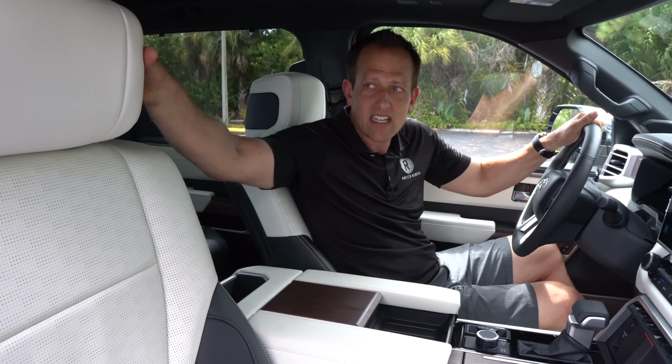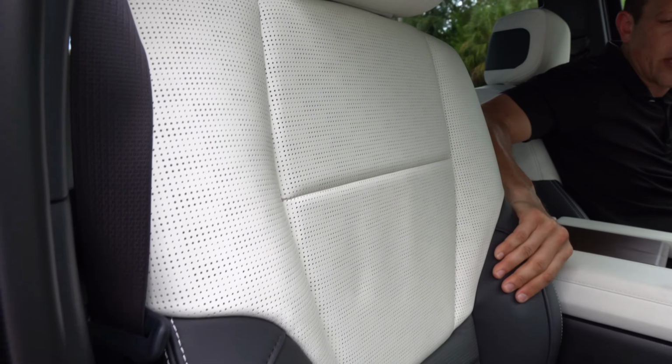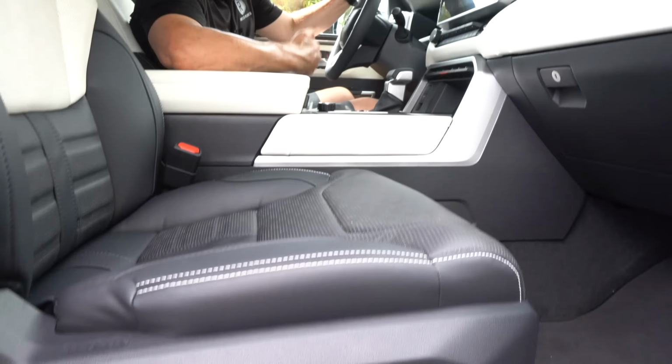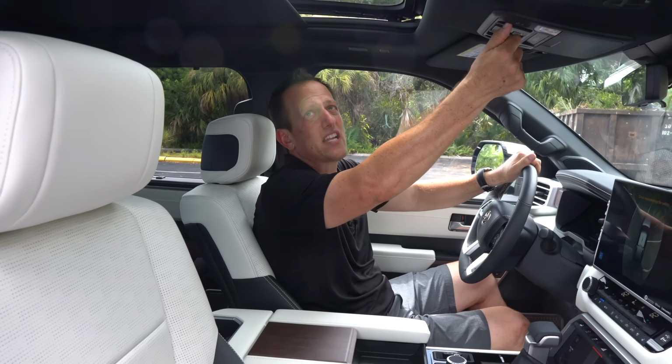Seats. This is Napa leather. Same leather out of a Lexus LS500. Love the two-tone, the quality. Electric assist for the passenger. Electric assist for the driver. And, of course, we have this power sliding shade for our panoramic sunroof.